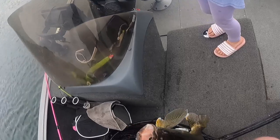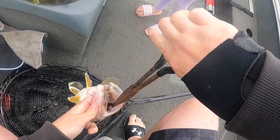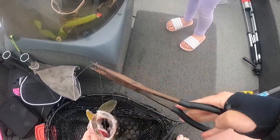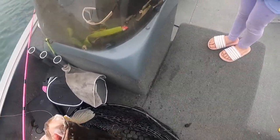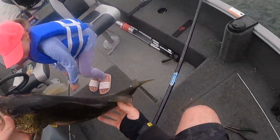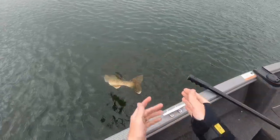What we first had was a little one, then a bigger one. Now we have a huge one. You're gonna have to hold this all by yourself too. Yes. I want that leech back. They have sharp teeth. They do have sharp teeth. All right. Third fish of the day. Great fish, Maci.